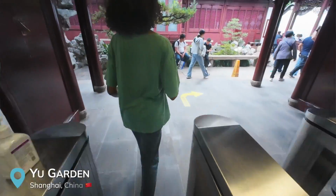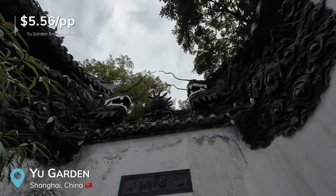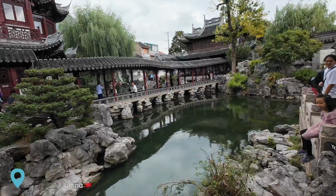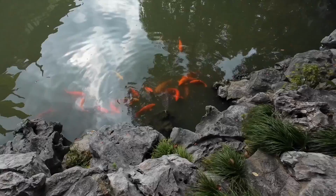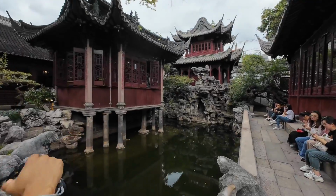Our next stop of the day is Yu Garden. It was 40 yuan per person in order to enter, and it is beautiful traditional Chinese architecture here. There's a lot of really nice pathways to walk through. There's different bridges over waterways. There's really large koi fish in the water. It's a lot of greenery. It's really pretty to come here.